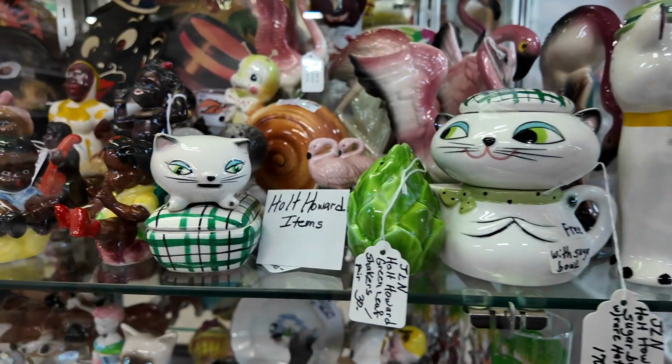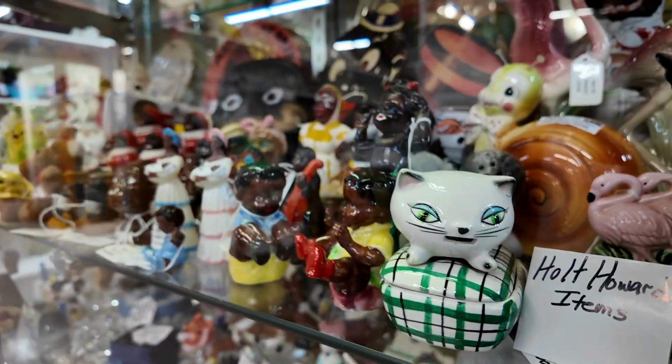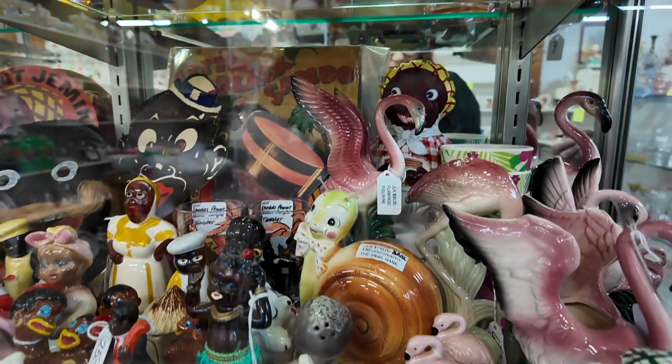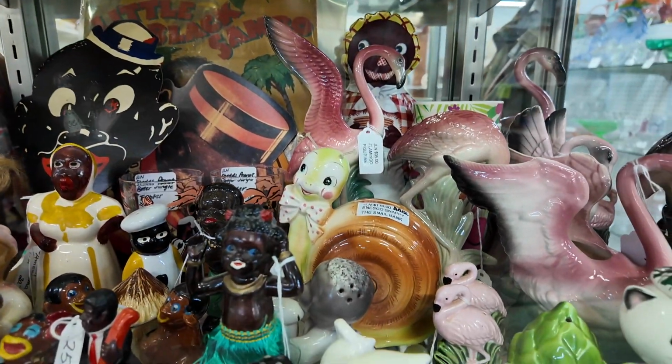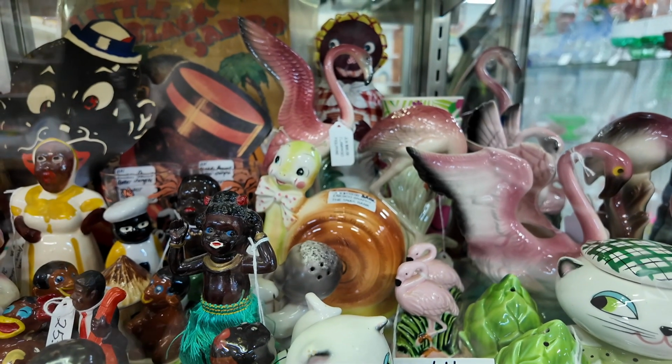That one's $170. And I like this box. That is so sweet. Oh, and Snappy the snail bank in the back. He's a quite large size of Snappy by Unesco for $110.